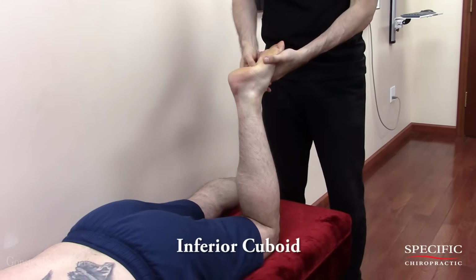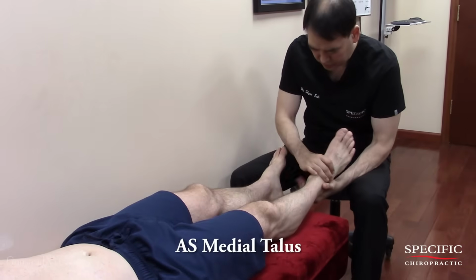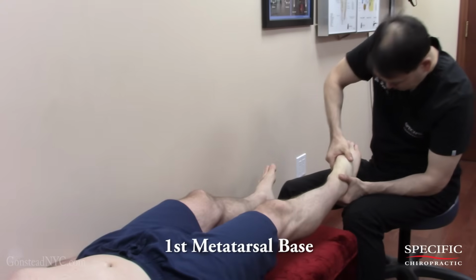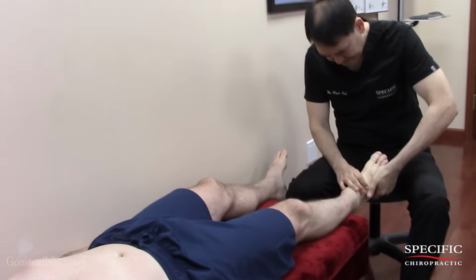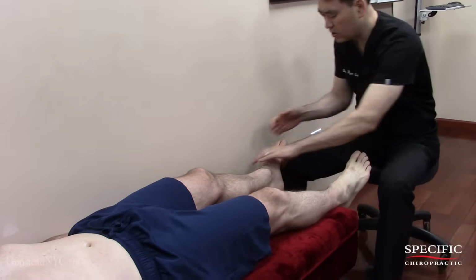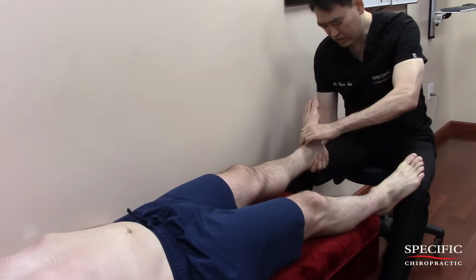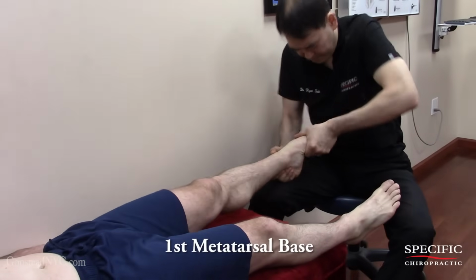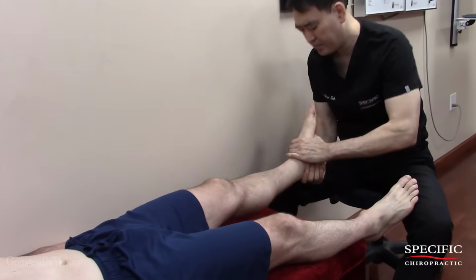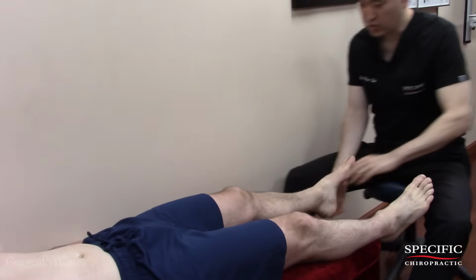There's that cuboid. It's like cuneiform's a little out. All right, let's get these taluses in place. Let's get your first metatarsal in place. There's that fella. Checking all your metatarsals. Those are fine. This talus is out. There's that clunker. First metatarsal. Look at that. There's that fella. Keep it still up. Good. All right, walk around, sir.